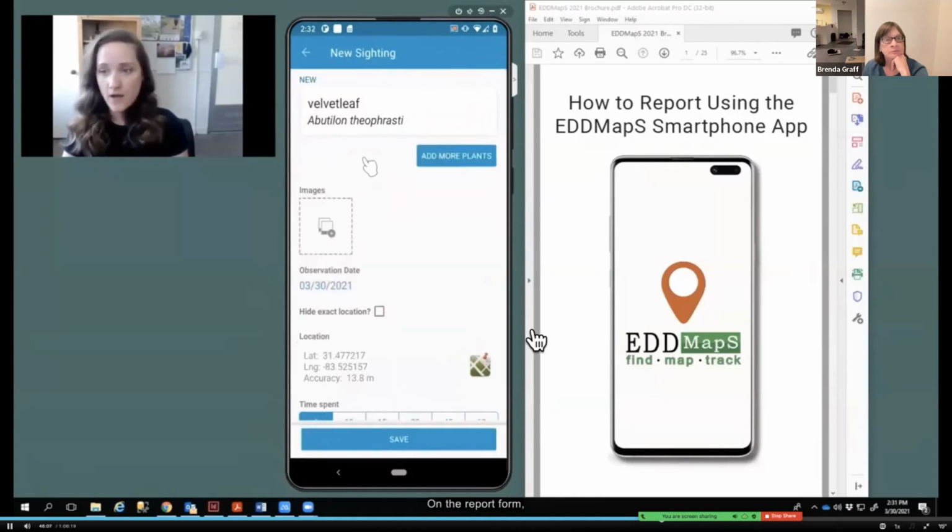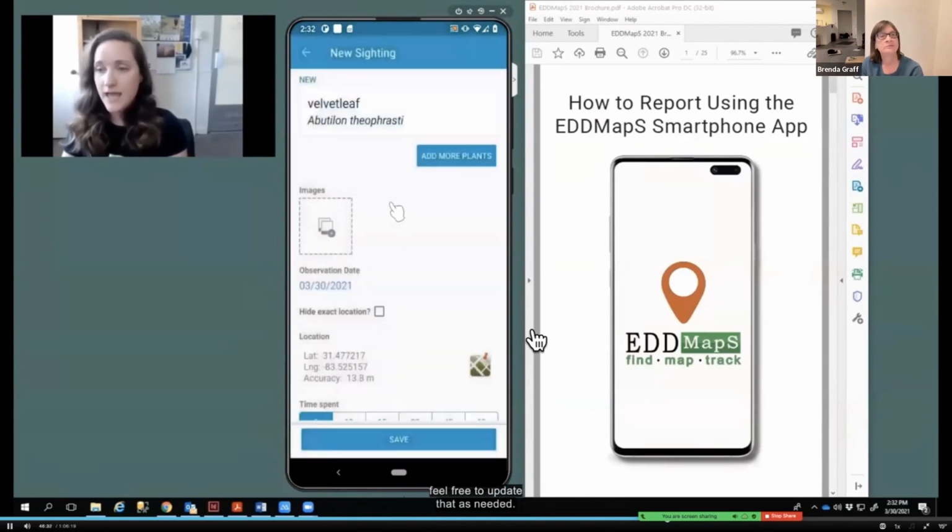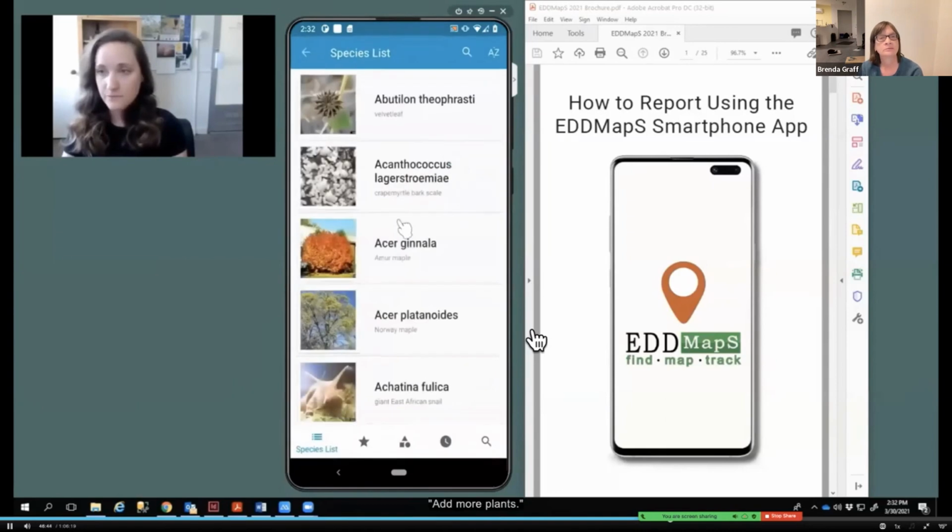And on the report form, going this way to the report form, some information is automatically filled in where other information needs to be filled in by you. So doing it this way, species is automatically filled in, as well as observation date. You can change observation date if you know you're filling out this report a couple days later. Feel free to update that as needed. And within plants only, you do have the option to add more plants to this report form, to this specific sighting. And you'll do that by selecting add more plants. And you'll be taken to the current field guide list of plants that you have.